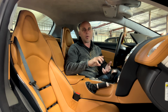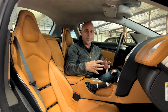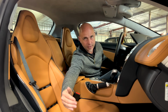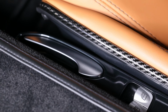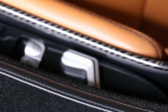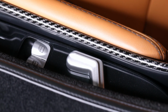The door handles and the switch gear for the windows and the seat controls are lifted from the SL, but they're in a very unusual position. You'll find them actually on the floor in between the seat and the door sill. But when you find them, they have a nice feel to them. They have a nice weight. But if you look a little closely, you're like, oh yeah, this is pretty standard Mercedes switch gear for the time, just in a strange position.